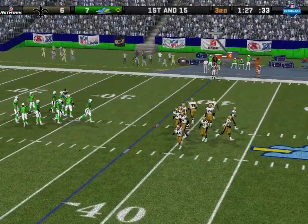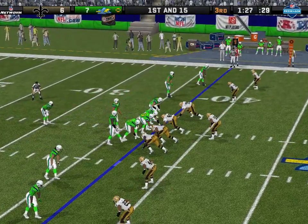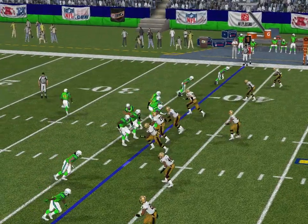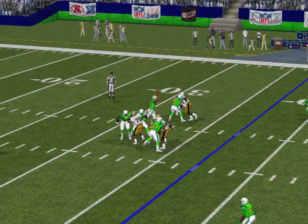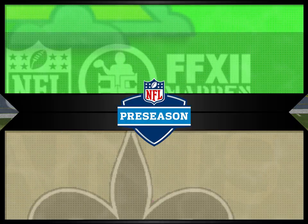So after the penalty, it's now first and 15 on the 37-yard line. The Saints come out in a dime package. He gets rid of it, and he can't find a way to keep possession.